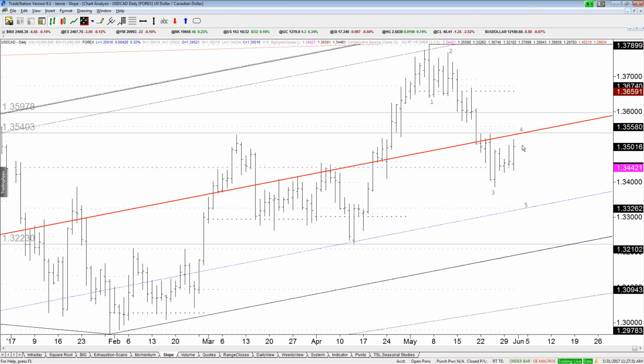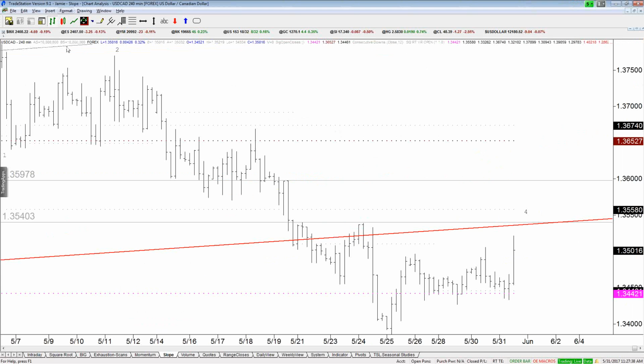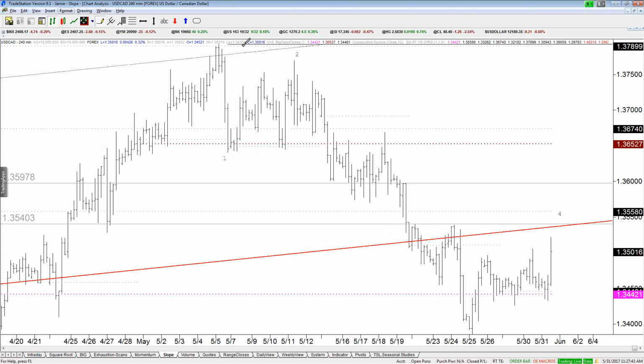Yeah, I mean, that's about it. And if I go back to the 4-hour chart, there's actually more here. So don't forget, we also had, this is what we were waiting for a couple weeks ago.